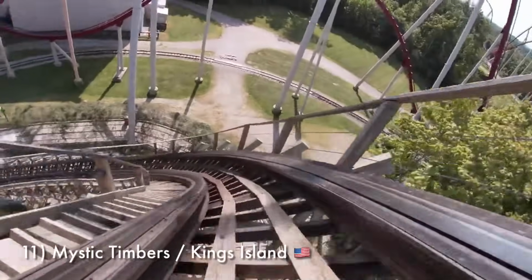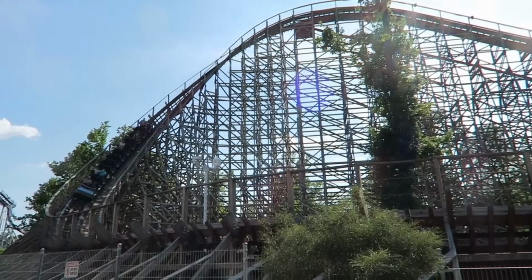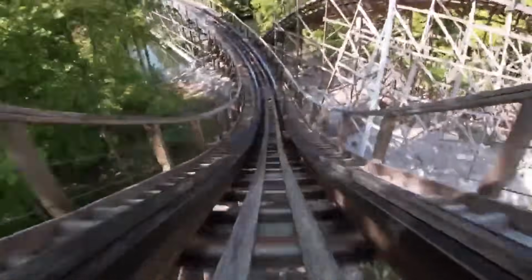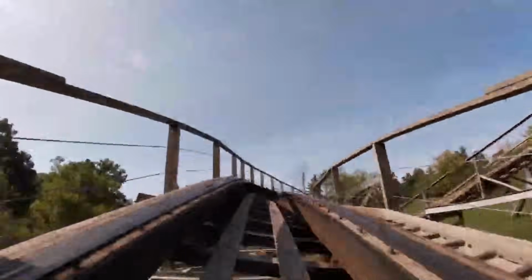Number 11, Mystic Timbers at Kings Island. The way I'd best describe this ride is a souped up version of Prowler at Worlds of Fun. On one hand, I didn't find it to be as intense, but it is smoother, better themed, and maybe a bit whippier too. I will say I think I was a little disappointed by this one because I've seen how high some have ranked it, but one thing I couldn't look past is how it did feel like it was a bit on the shorter side.